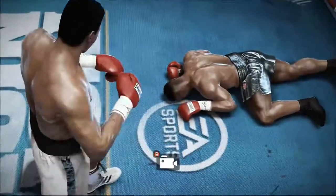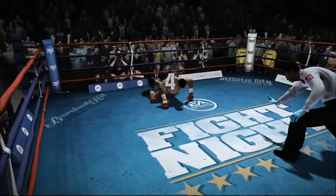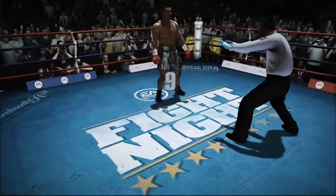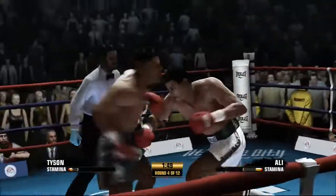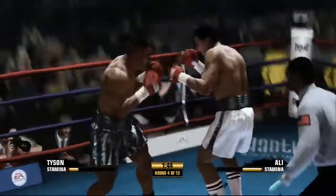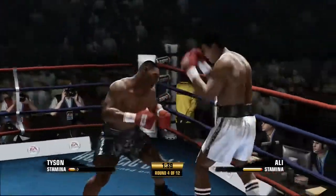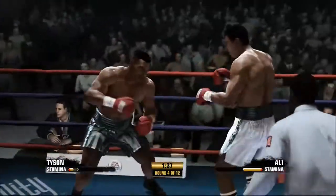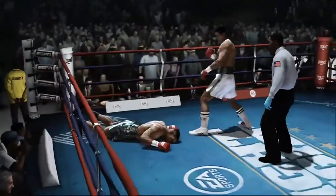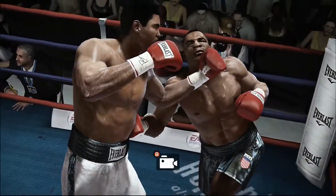1, 2, 3, 4, 5, 6, 7, 8, 9. Tyson's getting back up to his feet after being knocked down. Takes one, gives one. The right hand scores well. Thought he had his target, but way off to the side with the uppercut. Big shot he just scored with. Mike Tyson's down. He may soon be out. This fight could be over.